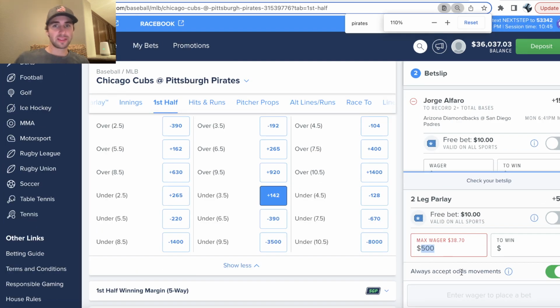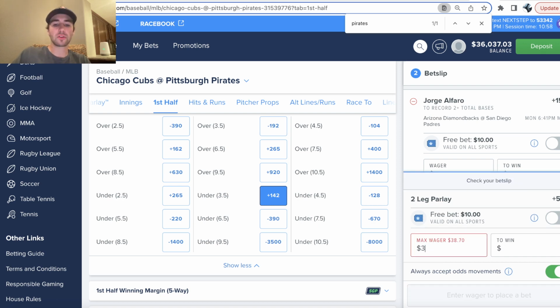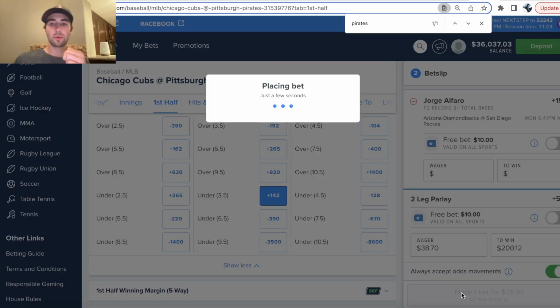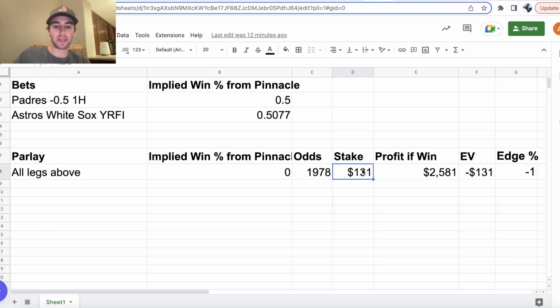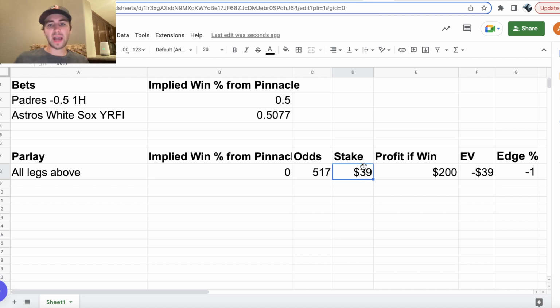So you can see right here, this is what is tricky about sports betting: sportsbooks can cap your bet size. FanDuel's only giving me a max wager of 38.70. They won't take a $100 bet because they're like, hey, Alex, you've made too much money off us. We're only giving you 38.70. So we'll hit it for 38.70. As an example, it's 38.70 to win $200 in profit. And we'll go through the math very briefly in this spreadsheet. We're betting 38.70 at plus 517 odds, as you can see right here, so as seen on FanDuel, 38.70 to win $200 in profit.